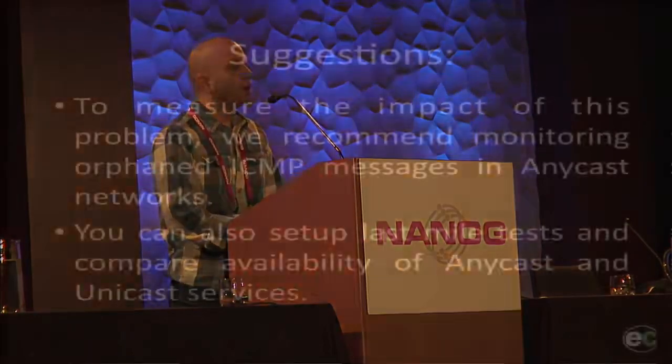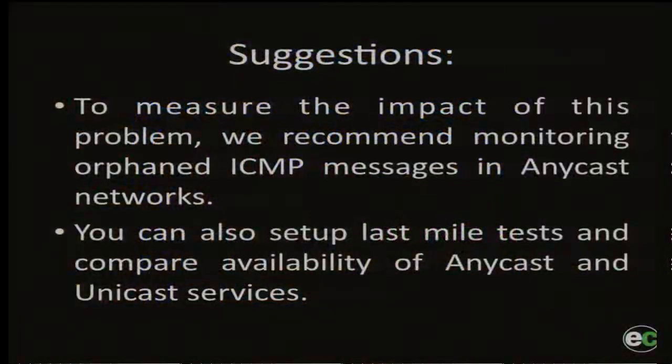So the solutions to address this problem are different per implementation. But generally what I can recommend is that if you run an AnyCast network, look for these orphaned ICMP packets that arrive somewhere in your network with no matching flow. There could be a sign of an attack, for sure, but if they're legitimate and you have a flow somewhere else in your network, this ICMP packet is telling you that the actual flow is suffering from a Path MTU problem.